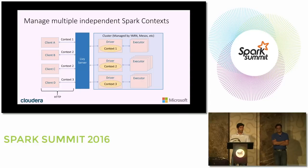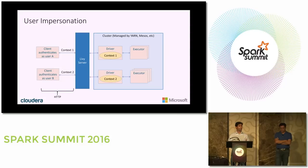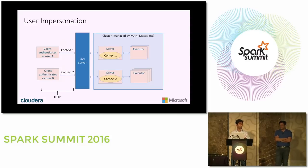Each Spark driver and the corresponding executors are running in their own container. Each driver is running in an isolated container, so they don't step on each other's toes. So if one driver were to go down, it does not impact any of the other drivers running in the cluster. Another advantage of this architecture is multi-user support via user impersonation.